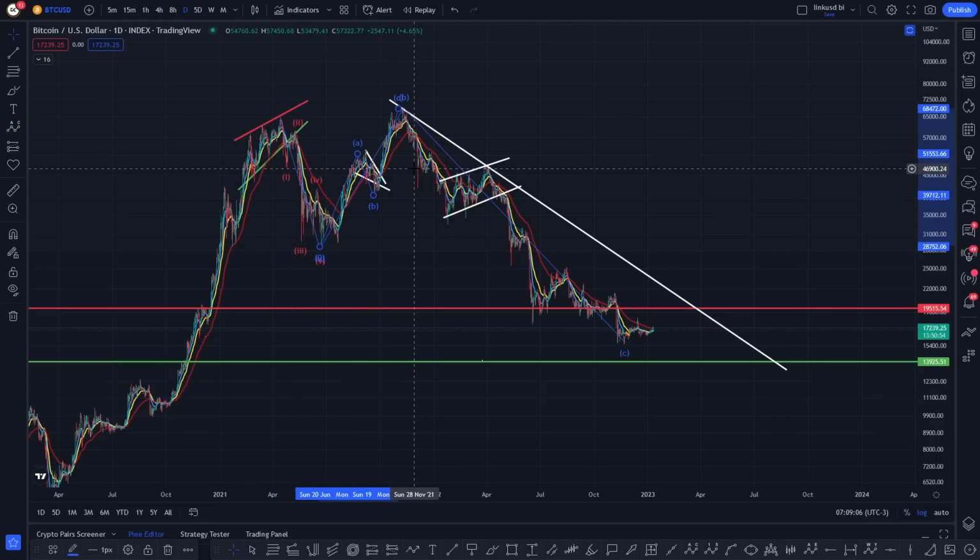I know a lot of people say it can't do that. It can do that. I've seen it so many times. This was basically done on low volume, bearish divergence, and a bit of spoofing by FTX potentially. So right now, the positive and the good news is that this is actually a C wave. This is the ending wave of a big correction.